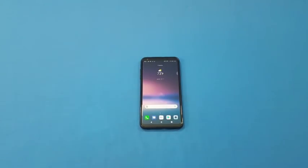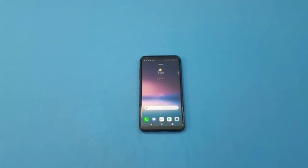But that's the update there, a quick look at it. For those who have the V30 Plus, just kind of see a few things there. I'm still playing around with it myself. But if you got any questions, hit me up in the comments.